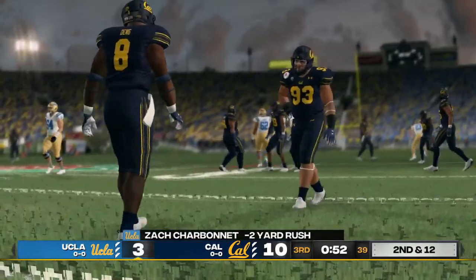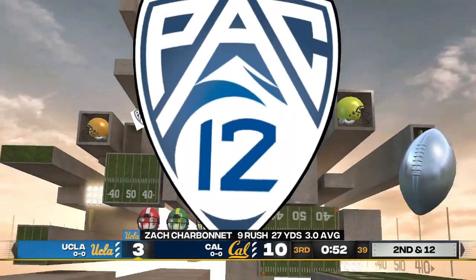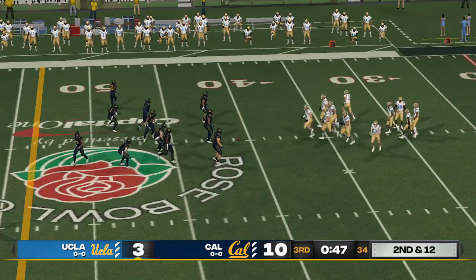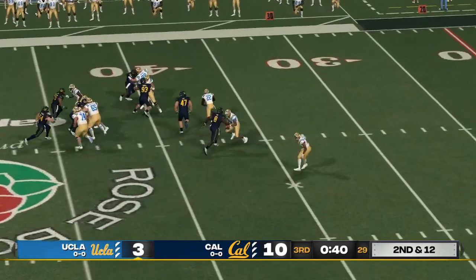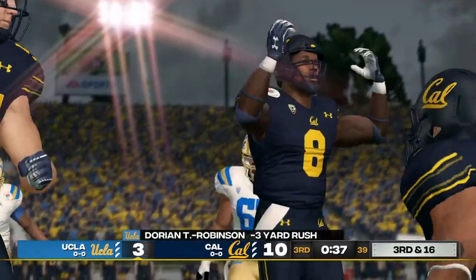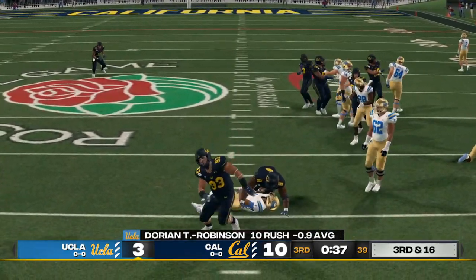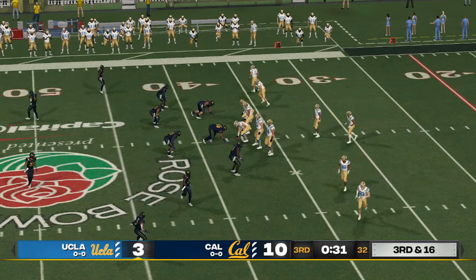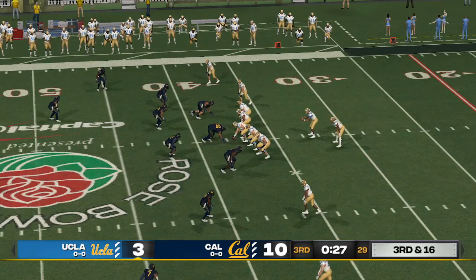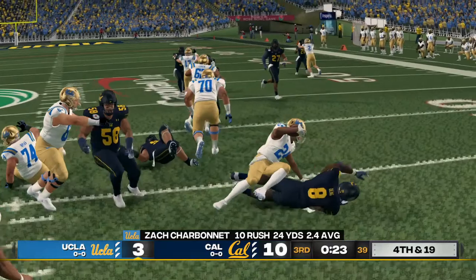Takes a handoff, tackled for a loss. From their own 41-yard line, second down. Yeah, you're right. The defense definitely won the battle at the line of scrimmage there. Into the tailback, and he's met in the backfield. More plays like this, and the coaching staff is going to need to change up the blocking schemes. You can't allow the defense to play in your backfield.